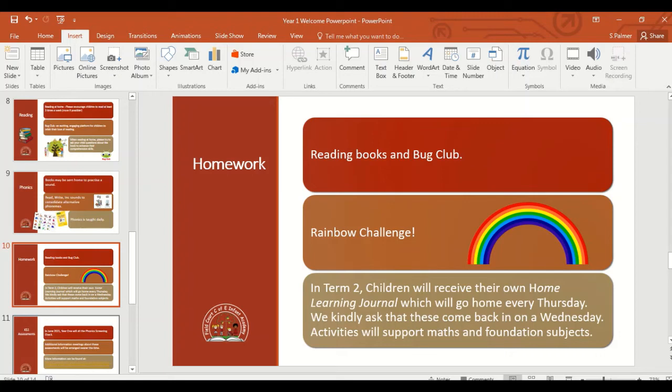I'm sure though that many of you have already seen the letter confirming everything like that. If you do have any questions, then please do speak to Miss Brown. She is the creator of the Rainbow Club, and I know she feels very passionately about it, so she can be emailed on her email address, which is found on the school website.